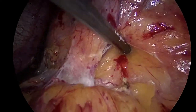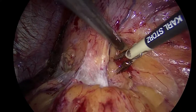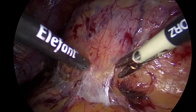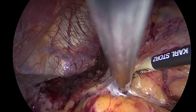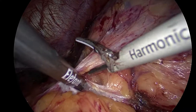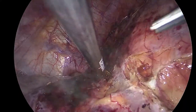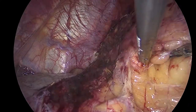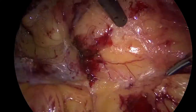Bipolar? A big nice thing about the bipolar is you don't really need to close it. You cauterize it. Come to the left. Good, harmonic. Show me to the left. There. Exactly, yes. Very good. See that everything I cut goes away with gravity. Here's the adrenal. Good. Okay, go back. So the vessel should be here. Okay, show me. Right side.